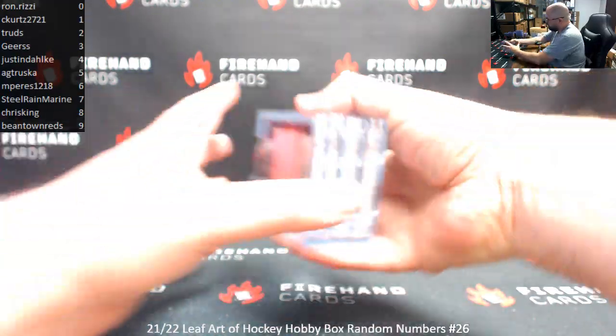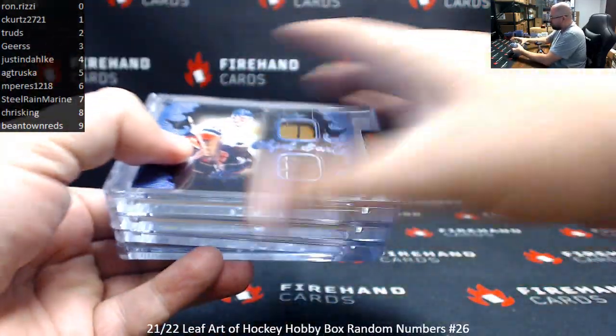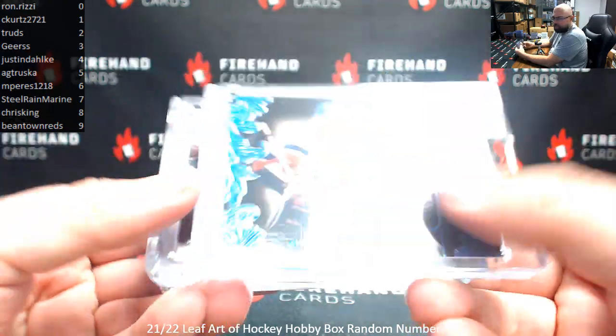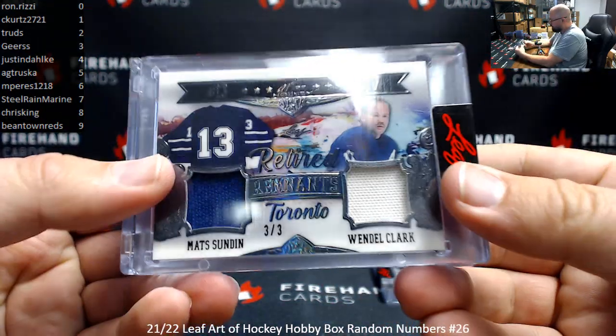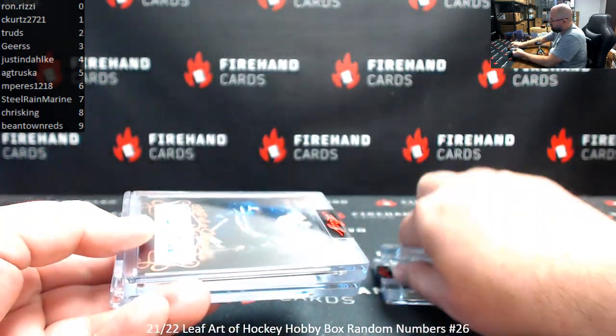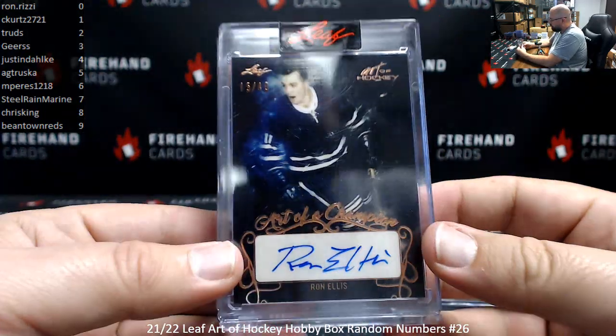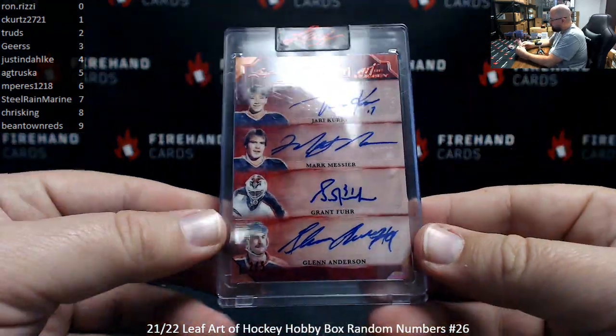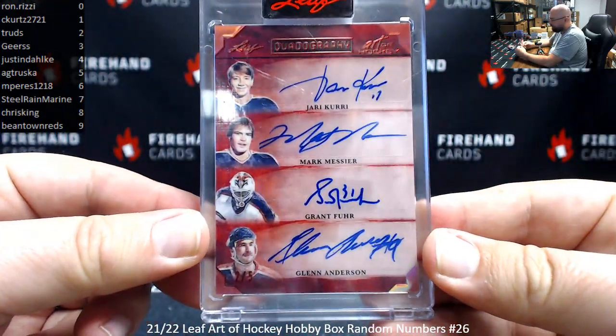All right. I'll do a quick recap for this box. Object of Art, 6 of 20, Billy Smith. And Retired Remnants, number 3 of 3, Matt Sundin and Wendell Clark. Those are your memorabilia hits. Autographed hits, 15 of 40, Ron Ellis, Art of a Champion. And number 2 of 5, Quadography, Jari Curri, Mark Messier, Grant Fuhr, Glenn Anderson.